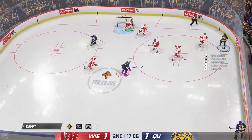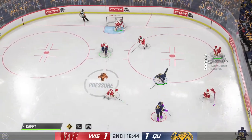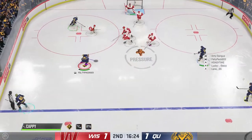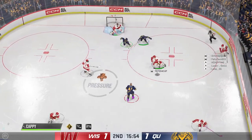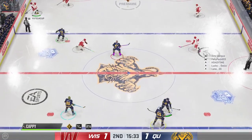Looking to make something happen along the boards. And that's tipped away by Cloppy. Picks up the puck in his own end. Oh, and he tracks it perfectly in the offensive end. Hammers the shot. And that goes off someone in front and doesn't reach the net. Muck's really laboring out there. Looks like he's going to make it to the bench, but he's struggling to finish this shift.